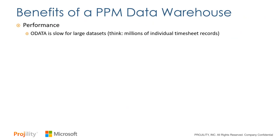The first of those is performance. OData, in and of the nature of it, is fairly slow. Think of going over the wire to pull information. And if you have timesheet records for 800 people, and each record is one slice of one day that somebody is entering, you can end up in the tens of millions of records. And if you're doing timesheets for multiple years, the minute you go in and synchronize and pull timesheets for a 3 or 6 month period, you're going to be waiting for quite a while.